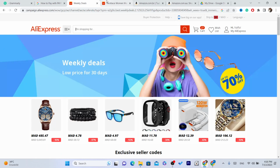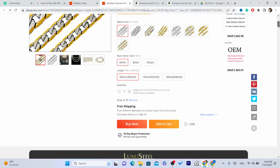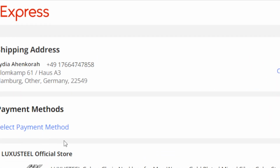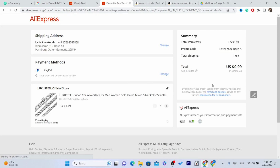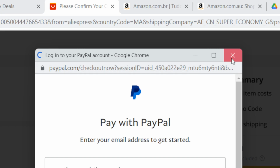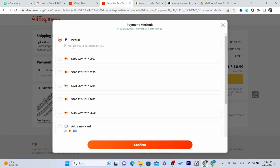So the first thing I said, to pay using PayPal, is to find sellers that accept PayPal. For example, this seller, as you can see, if you click on buy now, you will find here PayPal as an option. Click on select payment methods and you will find here PayPal as an option to pay. Okay, you can click on confirm, and then you want to click on PayPal here, and then it will take you directly to your PayPal. But there are some sellers who don't have PayPal options here. So what you need, guys, is to find sellers who accept PayPal, and then you can use PayPal.